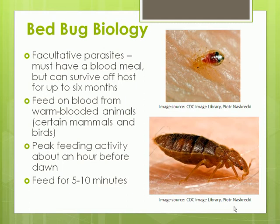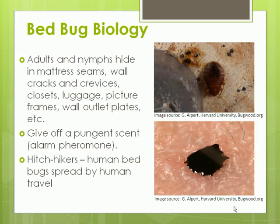Well, they do need their blood meal to survive, but they can survive for quite a long time without a blood meal, up to 6 months. The good thing is that they don't vector any diseases when they feed. They typically feed at night while we're sleeping. The peak feeding time is about an hour before dawn. Feeding doesn't take very long, only about 5 to 10 minutes.